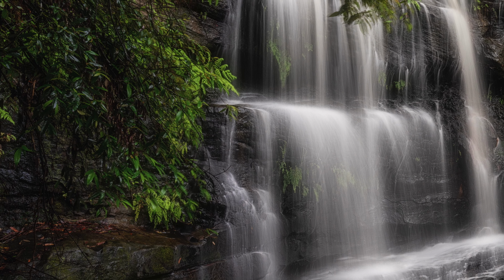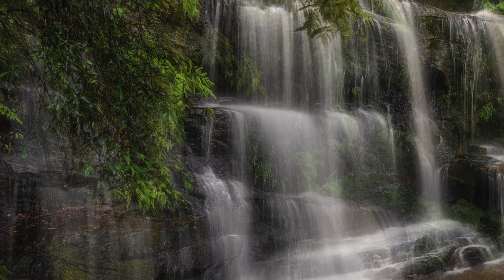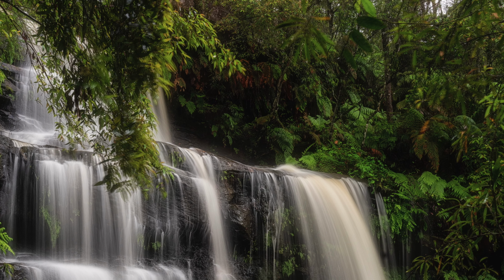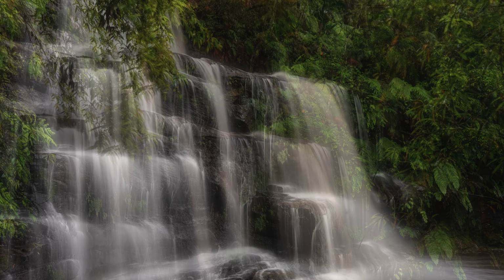So it was about this time the rain just came absolutely hammering down. So let's just put up a few shots where I couldn't get any video footage, and I can just talk you through them from here. This shot was taken from around the left-hand side of the falls. A little bit of a different look here.